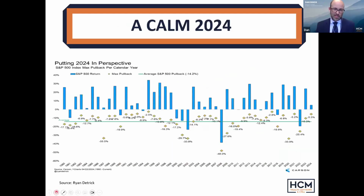And then we're going to put 2024 in perspective. 2024 has been a pretty calm year. We've had a very solid uptrend intact. Looking back through history, we have a 5.5% drawdown just this past week, and that's actually pretty mild.